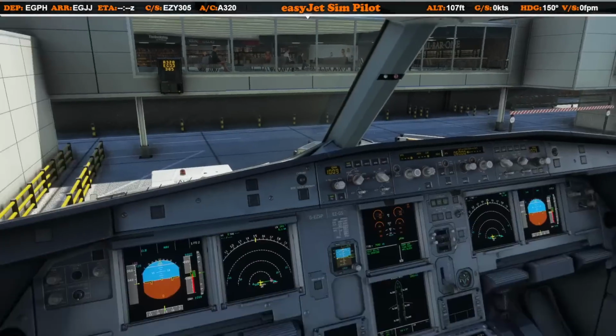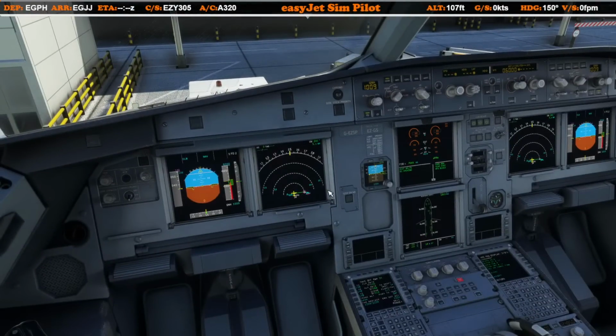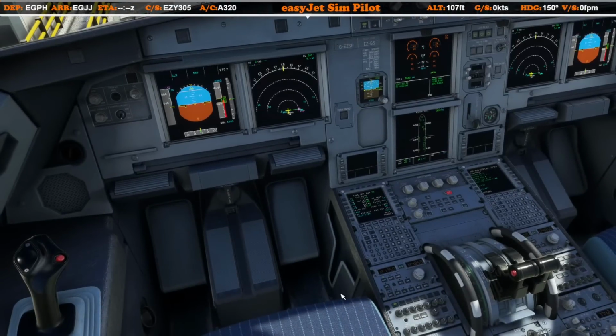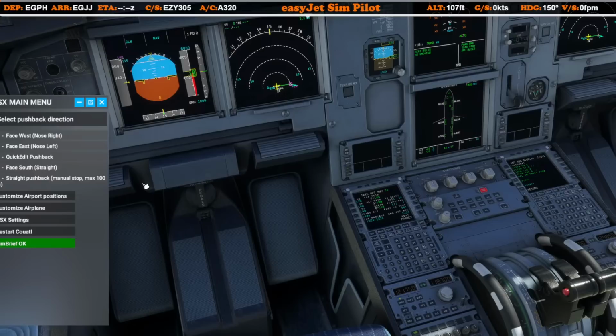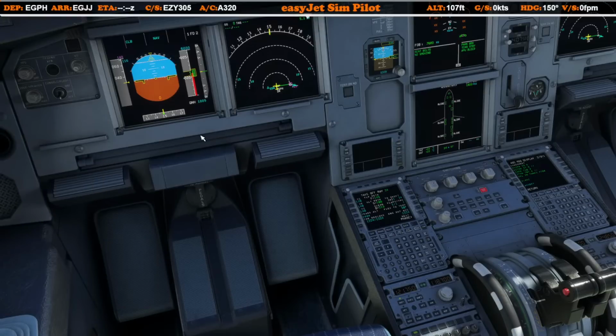And Easy 334, you can contact Edinburgh Tower, 118.7, have a good flight. Tower 118.7, thanks for this. Bye bye. So get the tower frequency on 118.7. We're facing north, aren't we? So nose to the left, yeah. Locking gear.